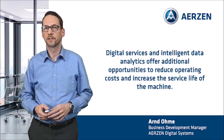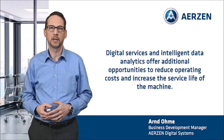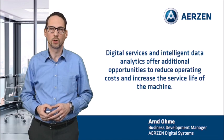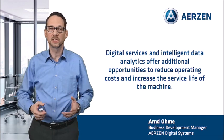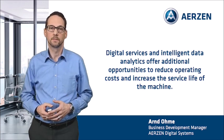Digital services and intelligent data analytics offer additional added value. They offer additional opportunities to reduce operating costs and increase the service life of the machine. Now it's time to take these advantages and benefit from the ease.